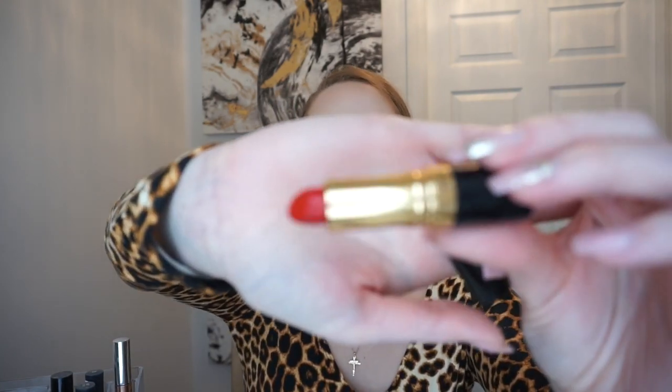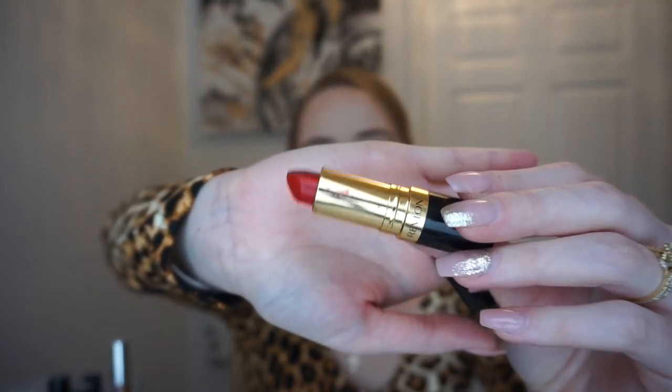This is in the color Certainly Red. I actually used this one for an event that I went to. It was to raise money for breast cancer. It was called Shake Your Booty. It goes on in my town once a year usually, and it's a fundraiser. I forget what the theme was, but I was dressed like a flapper kind of, so it was really, really cute.